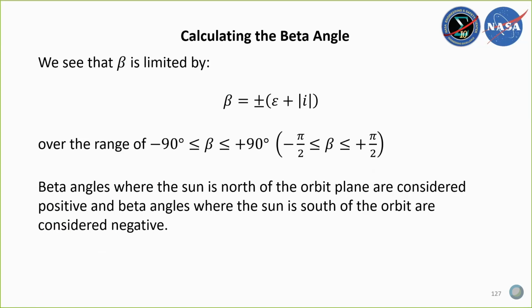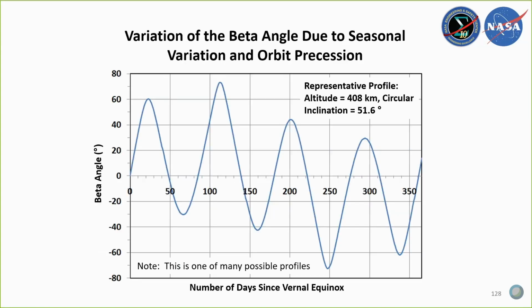The other thing I wanted to point out is beta is physically limited by plus or minus the obliquity of the ecliptic plus the absolute value of the inclination. However, even though it's physically limited in there, it doesn't have to experience that. And you'll see that when we get to the sun synchronous orbit. Just because it's geometrically bounded by that, you can do some tuning to the orbit so that, like for a sun synchronous, it never really sees that inclination. So anyhow, that's the limits of the beta angles. I will also point out there's a convention where you have beta angles where the sun is north of the orbit plane. Those are considered positive beta angles. And when you have beta angles where the sun is south of the orbit, those are considered negative. That's the convention that's used.